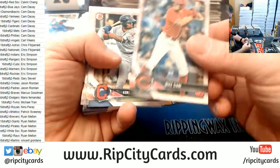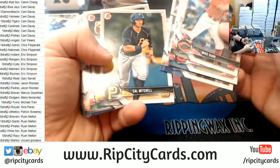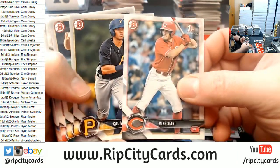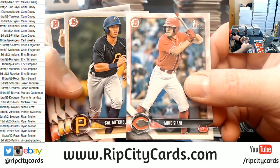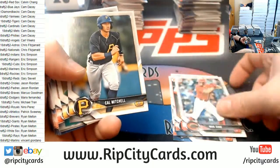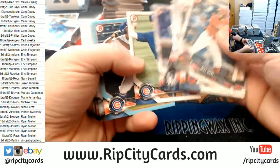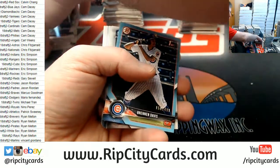Is it just me, but some of these bases look washed out? Like you see what I'm talking about? So you see what I'm saying? Is it just part of the printing process or what?